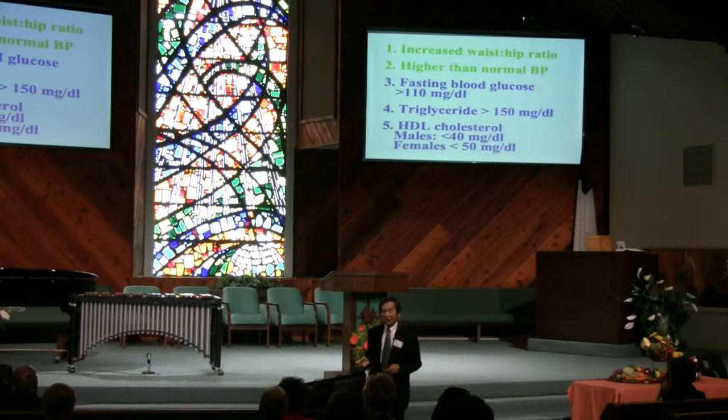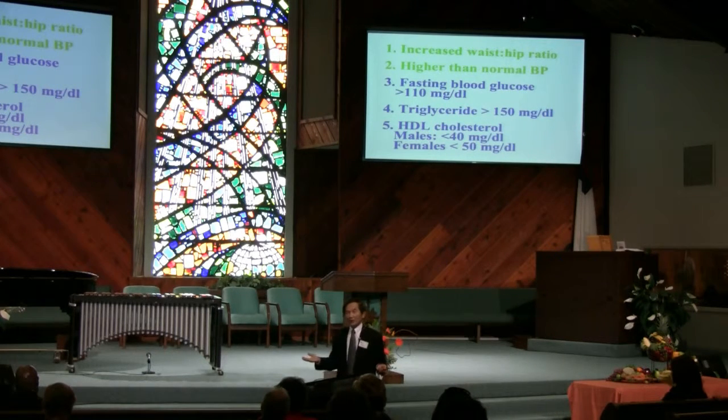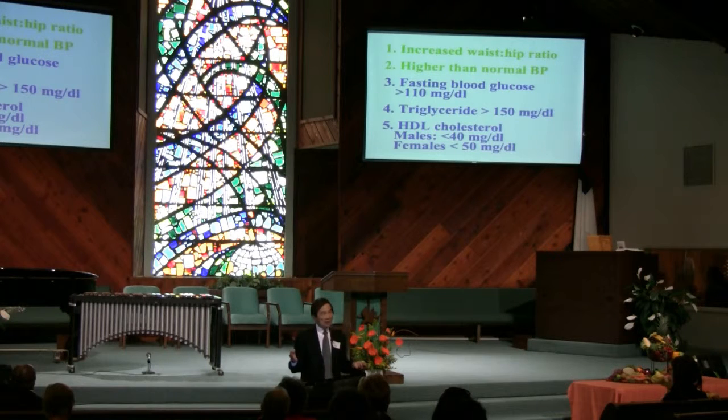Then the other three, fasting blood sugar, we consider 110 is normal. So if it's greater than 110 milligrams per deciliter, it's high.